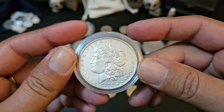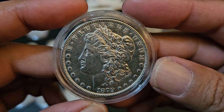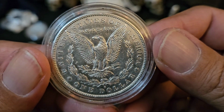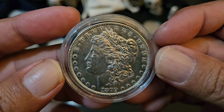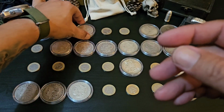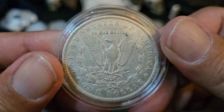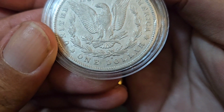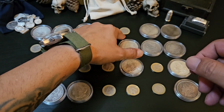So that's the 1878. And we have an 1879, and this one is the San Francisco with the S mint mark. Again, I'm not deliberately seeking out any particular mint, it's just what I find when I find them. Then we have 1880, this one with an O mint mark. Now 1881, 1882 missing.